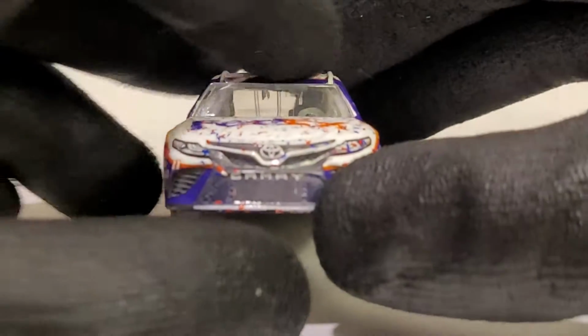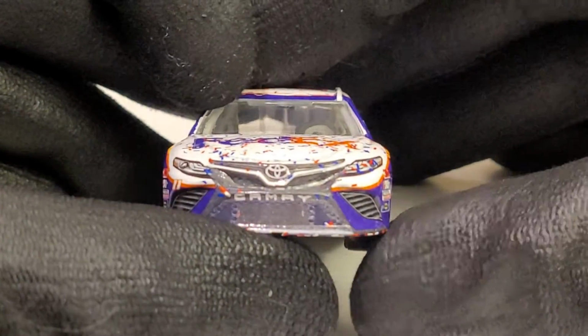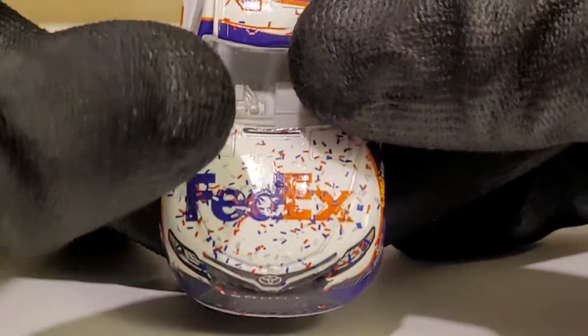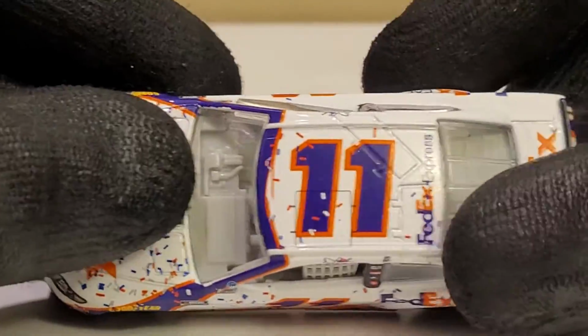Go and shop and buy some Toyotas at your local Toyota dealer today. I don't know why I'm saying that. I just love me some damn cheap Toyotas.